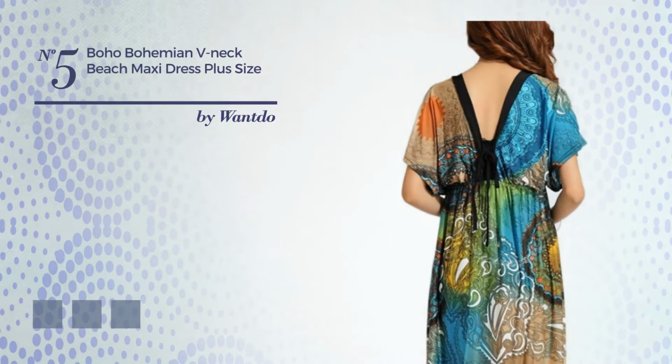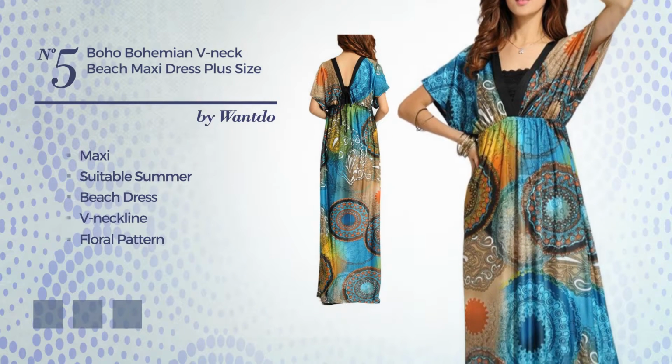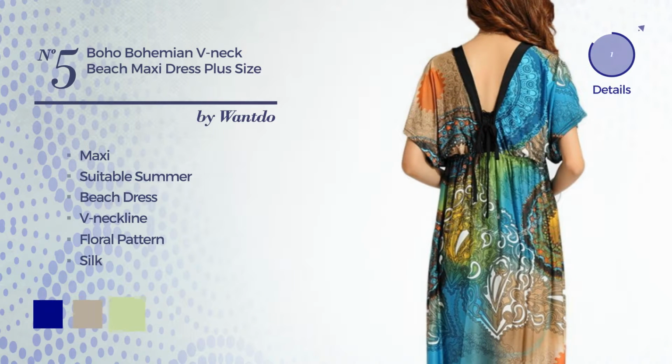Number 5, a flattering maxi fit summer beach dress. Featuring a V-neckline, with a floral pattern, made of quickly drying silk. The available color variations include navy, feather gray and butterfly.